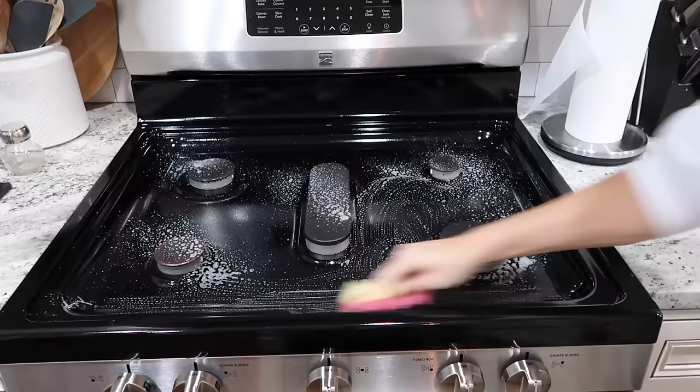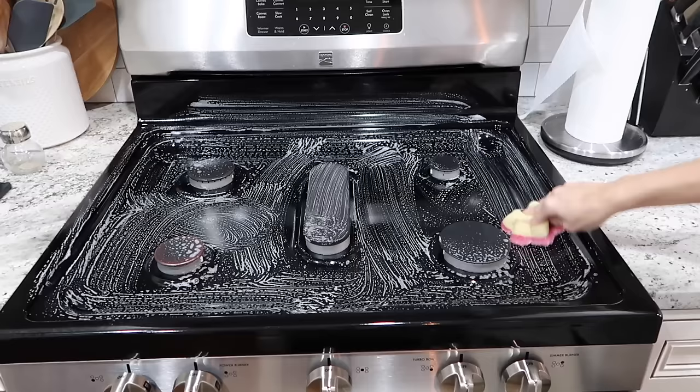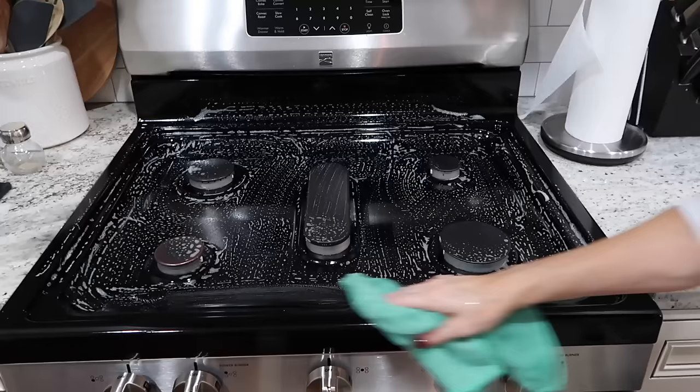So that's why I say the Dawn Power Wash breaks up all of that food and grease and grime a lot easier without having to do as much scrubbing. And you can see it definitely bubbles up a lot easier.